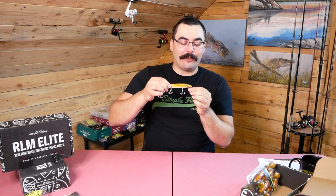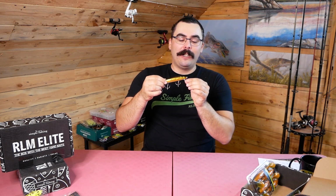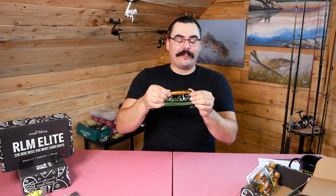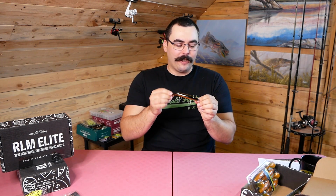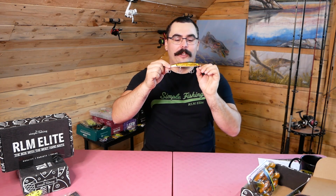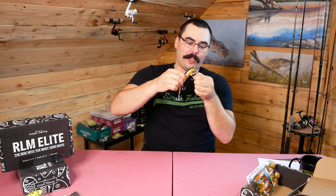I like the eyes on it. They're not flashy reflective eyes. They're solid yellow with a black pupil, which is something you don't see too often. It's nice to see something different instead of just the standard silver eye. So that's kind of neat. And it matches the gold body as well and everything. So all in all, a really nice lure. Same idea. I'm not going to be able to use this probably until spring because I'm pretty much done fishing now until ice fishing.